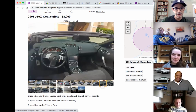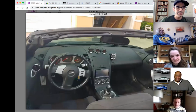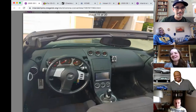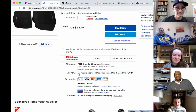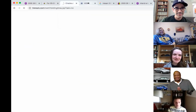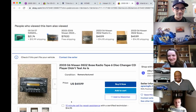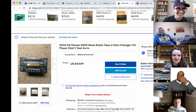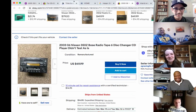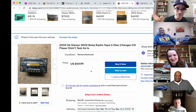The interior is spotless. Oh, it's got an aftermarket nav system. Yes, Joey, I'm glad you brought that up. You've got no money. Why are you spending more money? Exactly. I'm trying to find my radio. Here's my radio. Oh God. Tape player. It's sold as is.